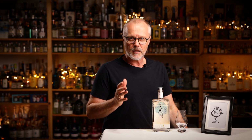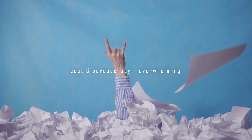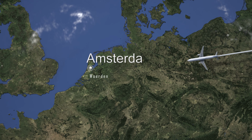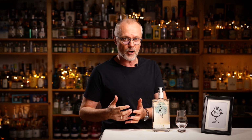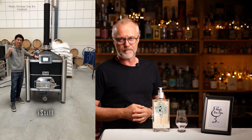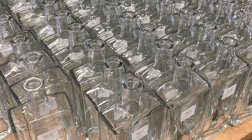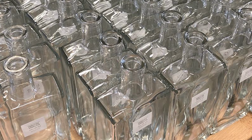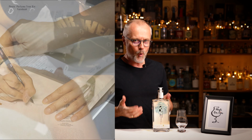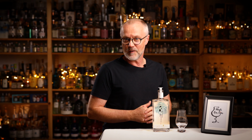As far as I understand it, the cost and the bureaucracy of establishing your own distillery in Hong Kong is so overwhelming that they do the botanical sourcings locally, and then they fly them all to Verden in Holland, and only the flavor extraction of the white champaca flowers is done in Hong Kong and then brought to Holland. And here they distill the gin with the guys from iStill. They bottle the gin in Holland using bottles that come in from France, and then they fly it all back to Hong Kong where they do the hand labeling. Quite a process, but worth every bit of it.